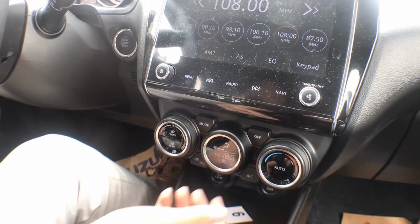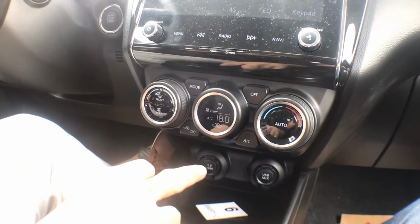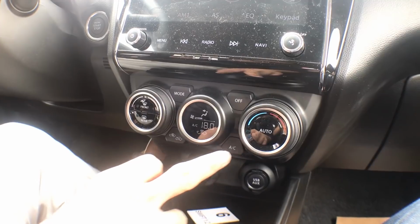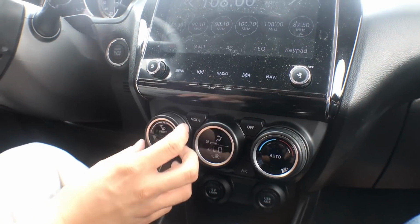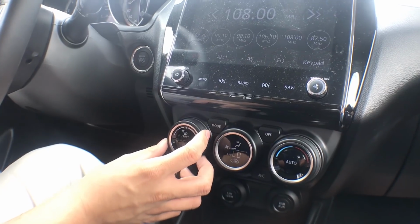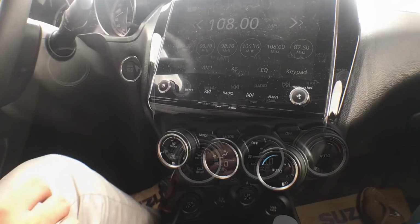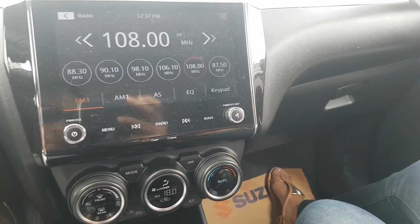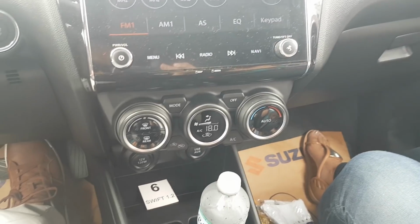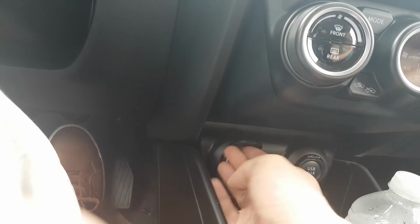The vehicle has automatic climate control. It looks like you have 3 knobs down here, but you only have 2. The one on the left is for controlling the fan speed, and the one on the right is for the temperature. The one at the center is not actually a knob. It displays your temperature and fan speed, also your mode. Underneath is one 12-volt outlet, a USB port, and an aux jack.